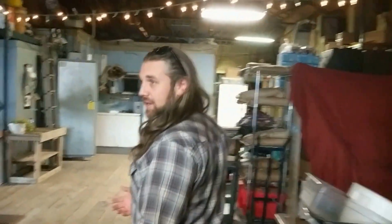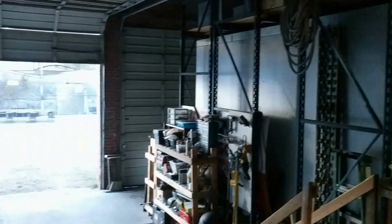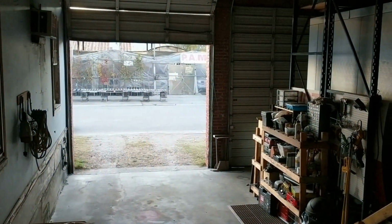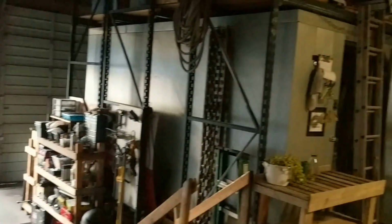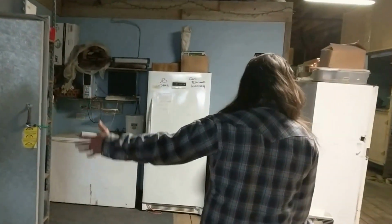As we come back here into the warehouse, this is basically just dry storage, some cold storage, some of our bins, and some of the other bits and pieces that we need to be able to operate a food hub out of this space. This is the loading dock, where the trucks come in, we receive a lot of our deliveries this way, we send out our mobile markets this way, and then coming back here we've got a walk-in refrigerator.